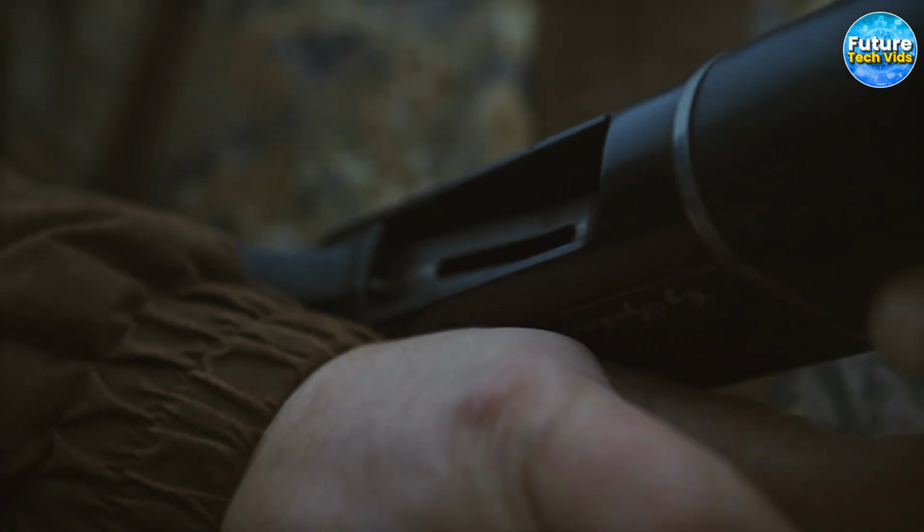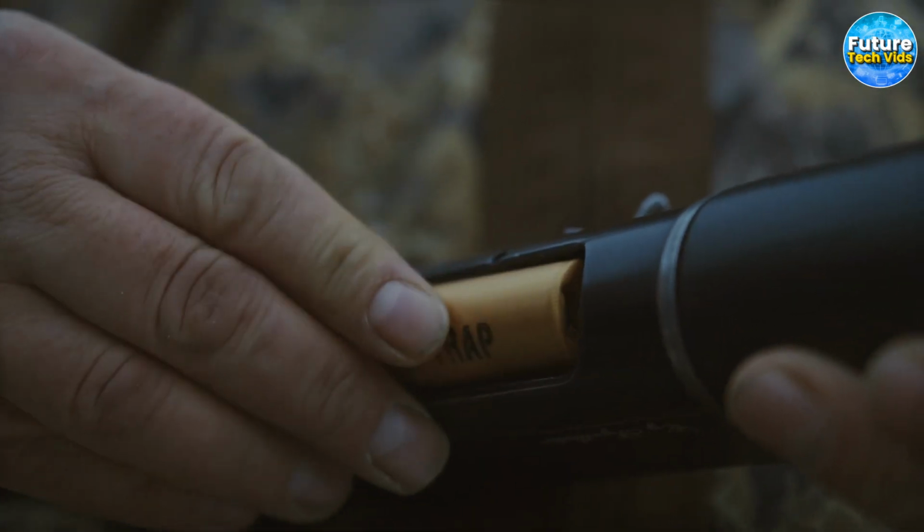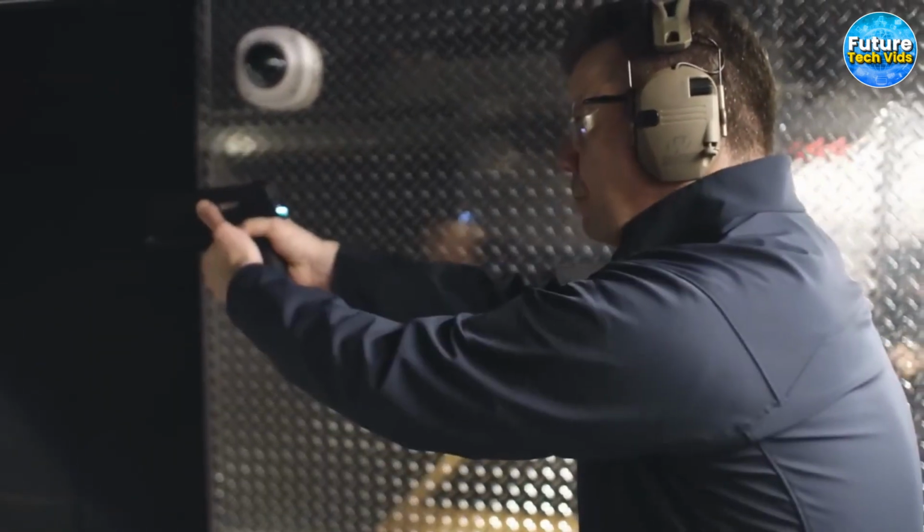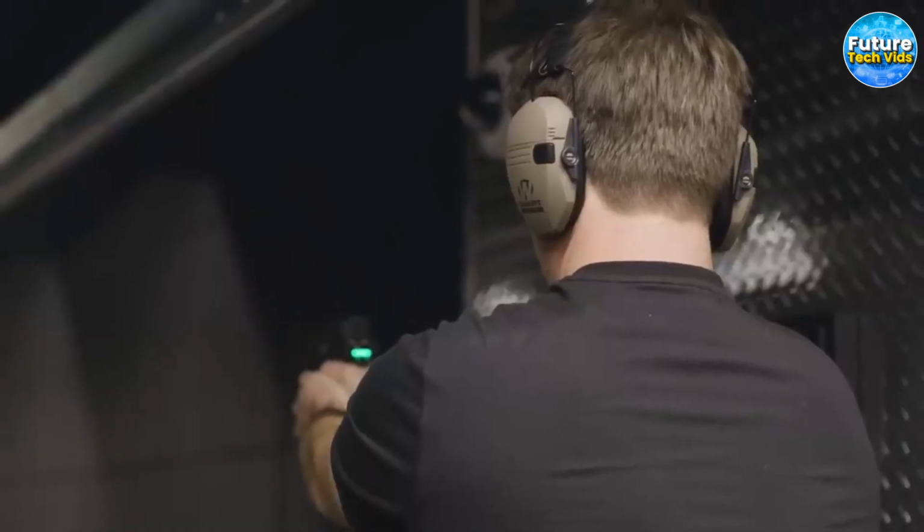So whether you're a secret agent on a mission, a bounty hunter tracking down a fugitive, or just a regular person who wants the ultimate protection, the Aromatic Smart Pistol is the weapon of choice. Get yours today and step into the future of firearms technology.